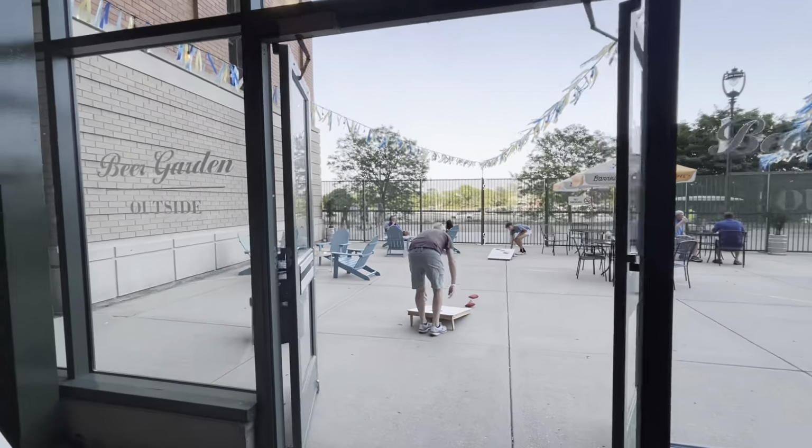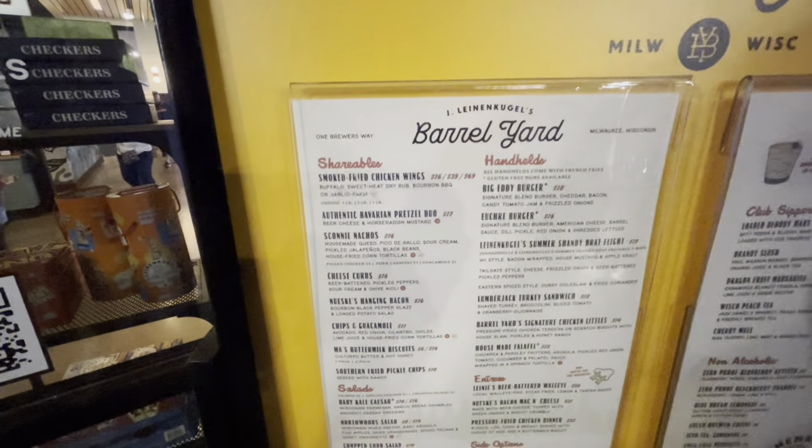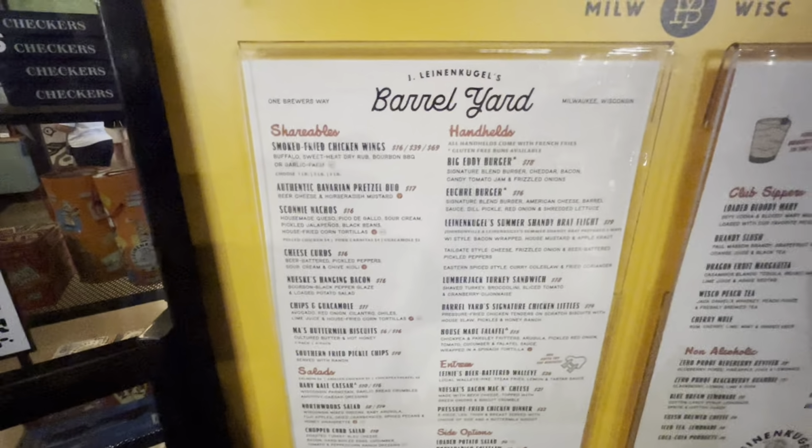Team store, there's already a line. Barrel yard beer and restaurant right here, but let's go check it out. This is the barrel yard right here, line of Kugels. It's kind of some of the different food options they have. More of a sit-down restaurant bar. A little pricier than some of the other stuff, but you can see here you get a burger for 18 bucks.